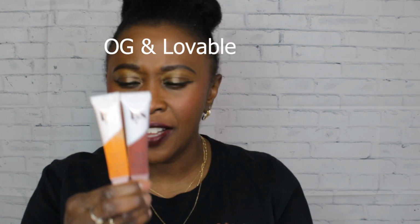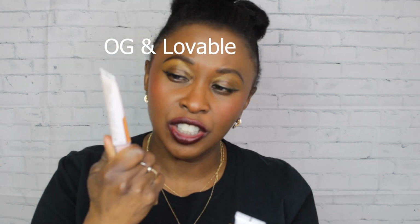So you got one that's light and looks clear, and the other one looks like it's more like a tinted kind of lip gloss. So I can't wait to try these two. So that is the second thing that's in my box.